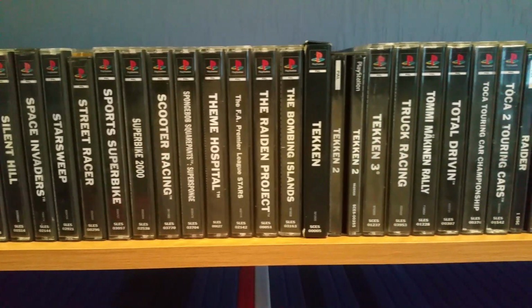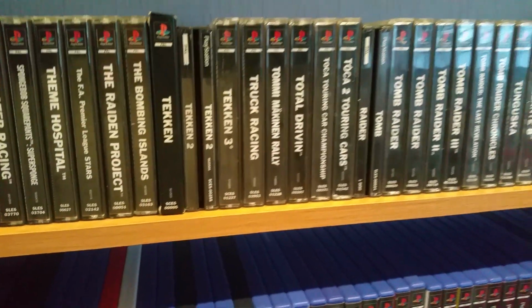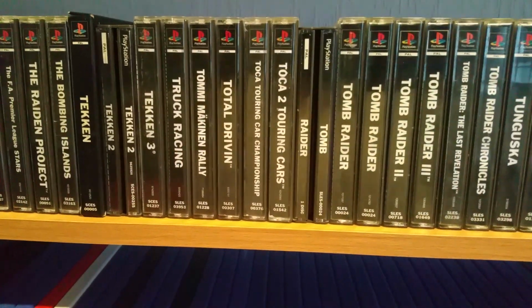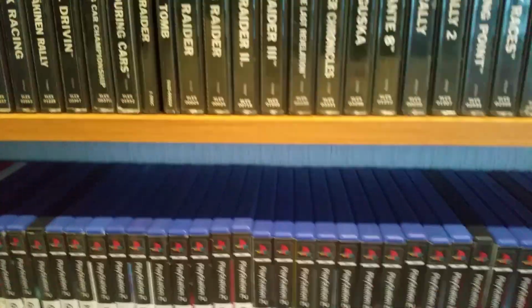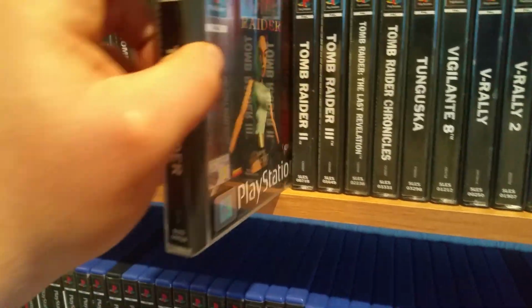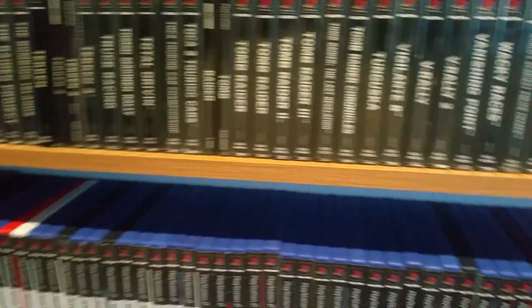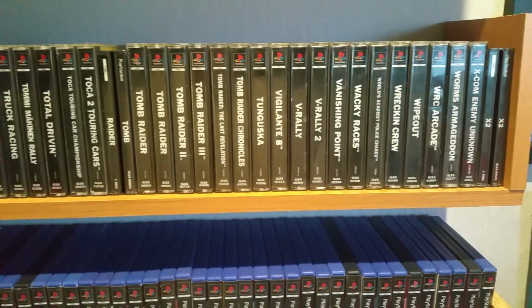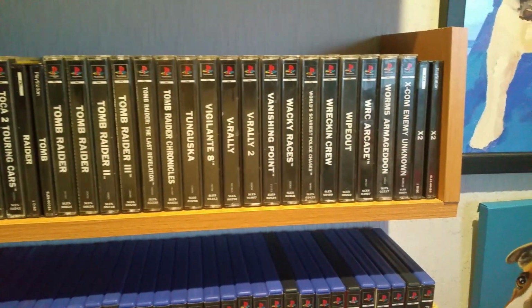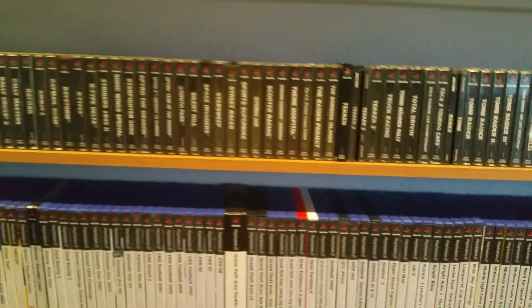The Raiden Project, had that a couple of years ago now. My big box Tomb Raider, which I picked up off a charity shop for £1. Again, I've got that version of Tomb Raider with the black and yellow, and the single version. So I might just swap them. No point in having them up there, is there really? Wacky Racers, and again that's the PS1.